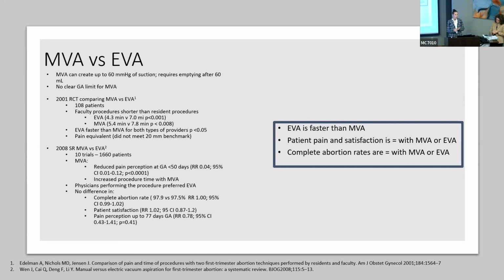And then they looked at the time between the two procedures. And then they also did a regression analysis based on who did the procedure, the attending, who was only Mark Nichols, or the resident. They had first-year residents that were at the clinic doing the procedure supervised by the attending.